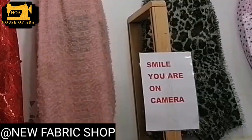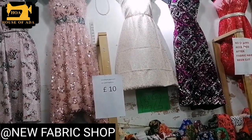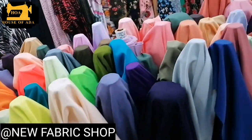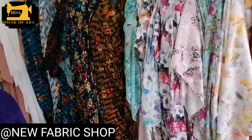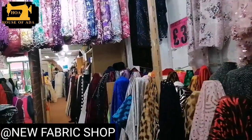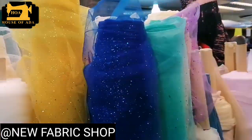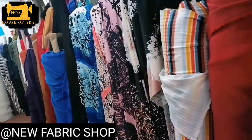You see? Smile, you are on camera. Beautiful. And this one, look at beautiful laces. And here you have your chiffon, your cotton linings, and going into the shop, these are the other fabrics that you can actually buy. All sorts of fabrics, your mesh in different designs, your organza well arranged, and still it's affordable.